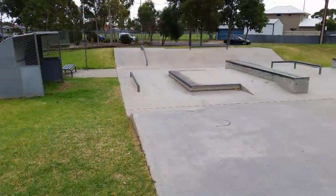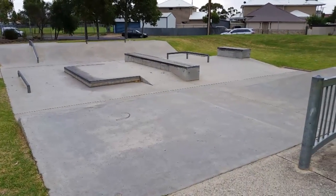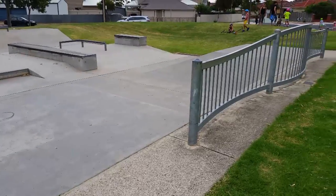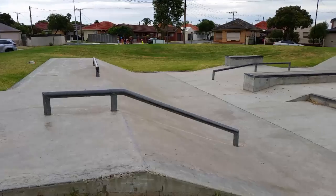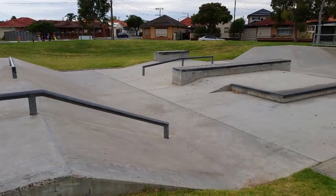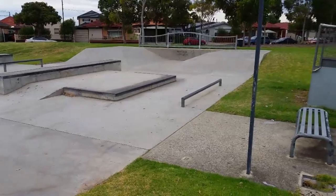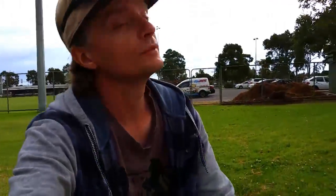The final skate park I went to is this little park here, known as Royal Park Skate Park on the Carnegie Reserve. I didn't do any footage of me because there really wasn't a lot that I could do there anyway, and I'd already filmed myself trying nose slides, so I didn't think it was really worth repeating that. So this is Carnegie Road Skate Park.